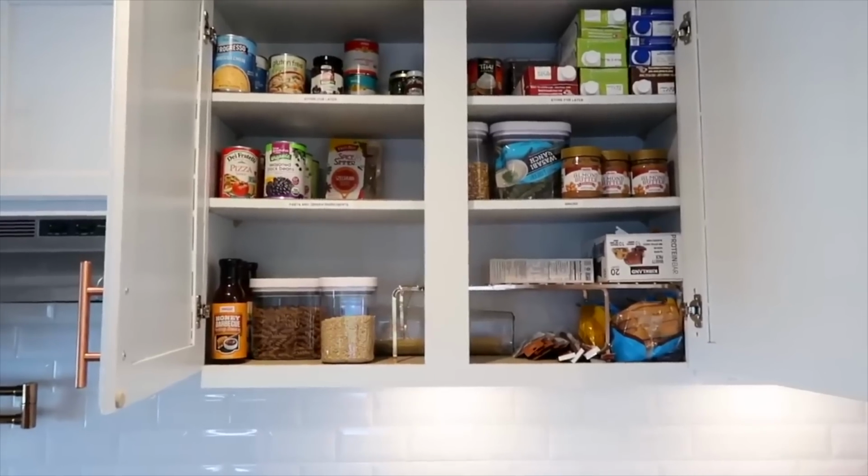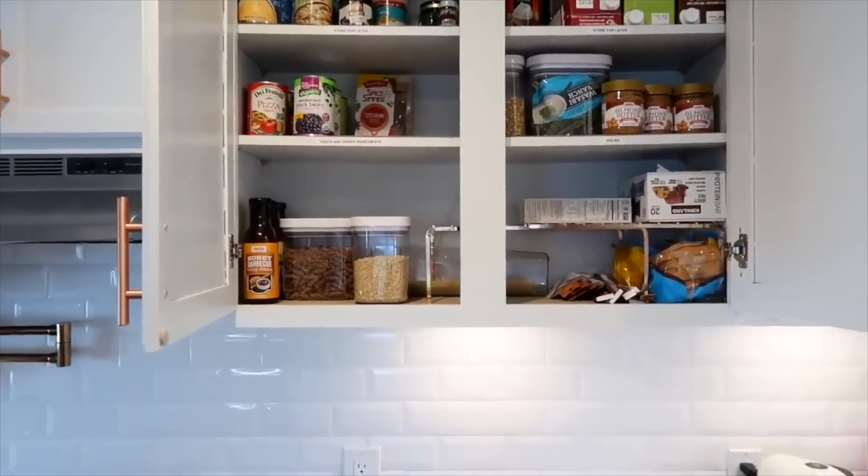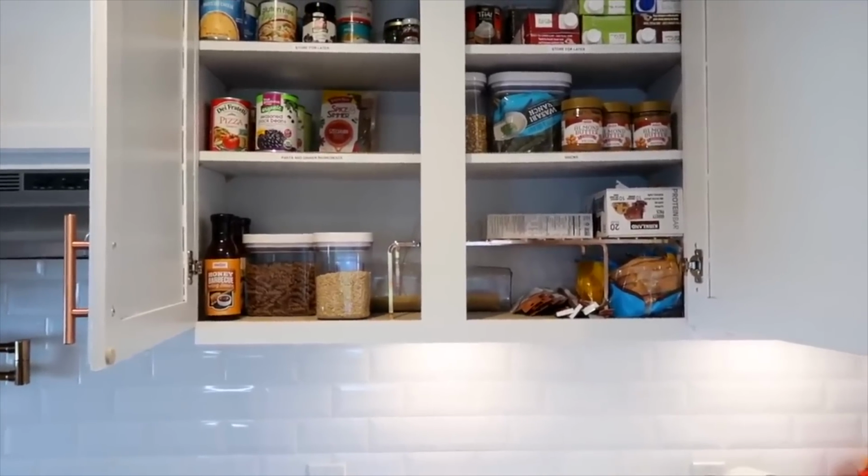And finally, we are going to do a walkthrough. I'm going to show you guys everything that I did and a few things that I plan on doing. So here's what I would consider the main cabinet, the one that we use for snacks and things for dinner, things we use every day. It is sort of empty right now.